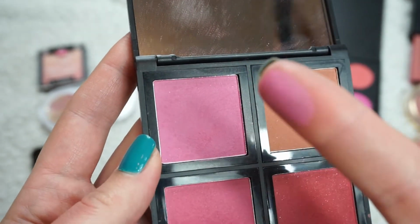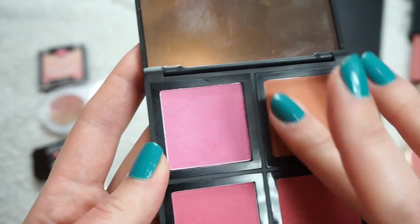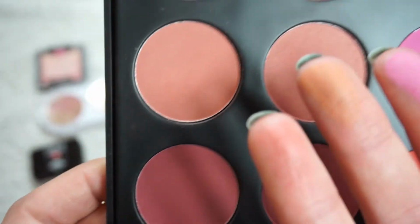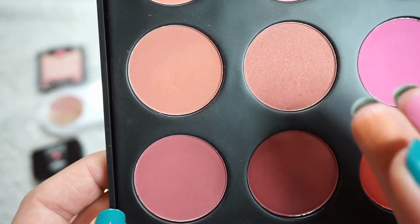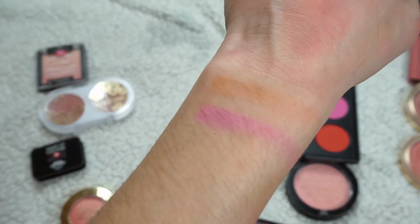Now this shade right here, I would never wear. It is too bright on me. I'm very fair and that would show up way too stark on me. This shade right here reminds me a lot of Becca's Wild Honey, which I also have as a full size. And I feel like it's just too orange compared to what I am normally used to. So these e.l.f. blushes are great, but they're very pigmented and I just don't see myself reaching for those types of colors in this palette.